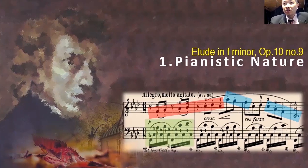Notice the huge span of intervals that the accompaniment encompasses. This accompaniment with such a huge stretch of the hand at the time was uncommon. But this is one of Chopin's hallmarks in his pianistic style that many composers after him followed.